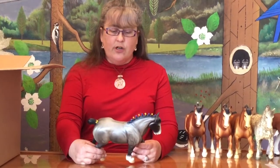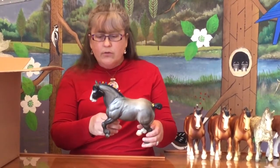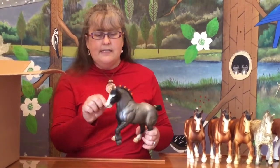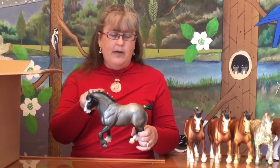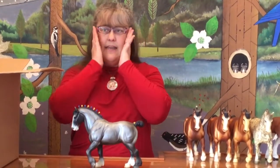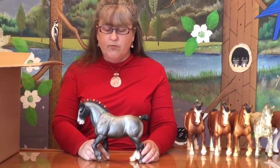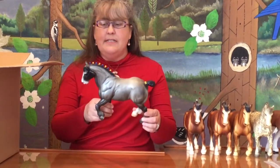Really nice dark-headed silver roan with a bald face. Yellow and blue bobs and a yellow tail. They did make lots of special runs on these guys and the Belgians, and a lot of times the bob color is what helps you determine. So dark-headed roans aren't my favorite color, but he is nice.